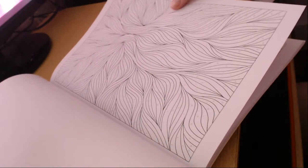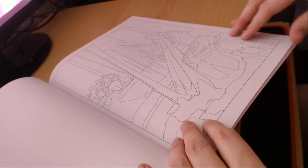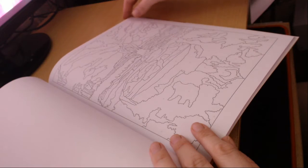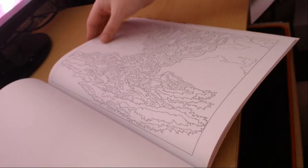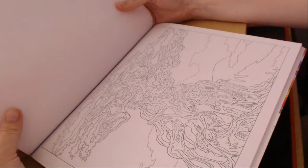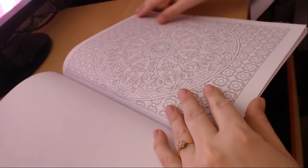Another pattern here. This is a picture of a lady playing the harp. Another mandala. This is a lady doing a yoga pose, sitting on a rock by the looks of it. This one looks like a very ancient looking tree. Very, very detailed. Another mandala.